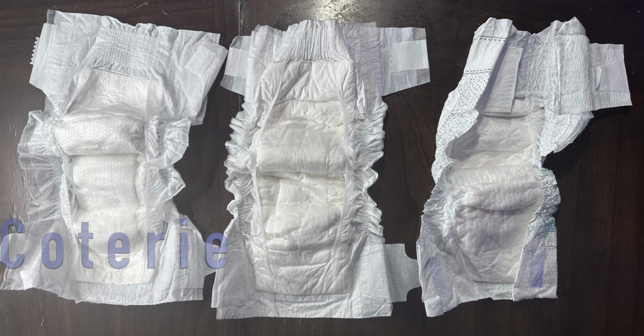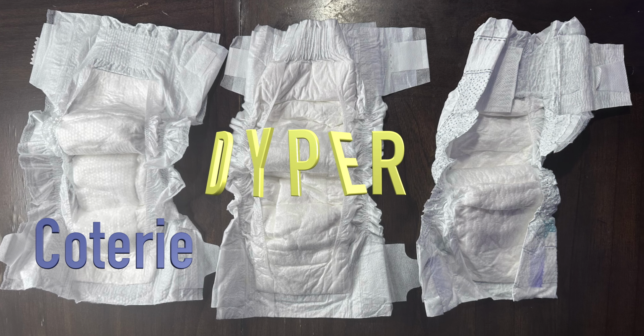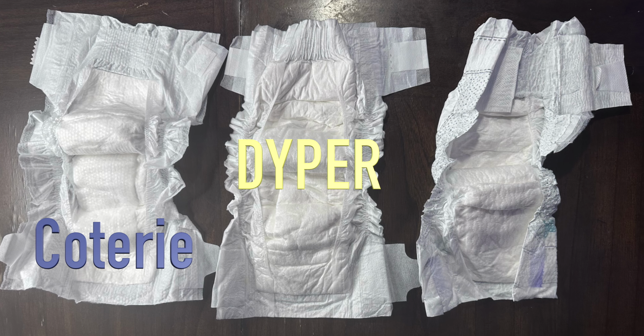So, a quick tip that we use as a multiples parent is that I use multiple diaper brands, and that allows me to rotate some and make it a little bit easier. Actually, my previous diaper video gave me the idea to continuously rotate them, and that was pretty smart for us. So Coterie is one that I use on the weekends and when they're home.